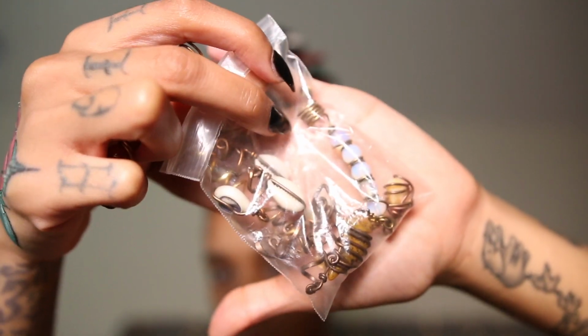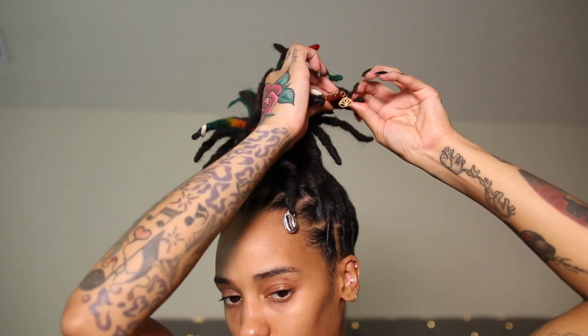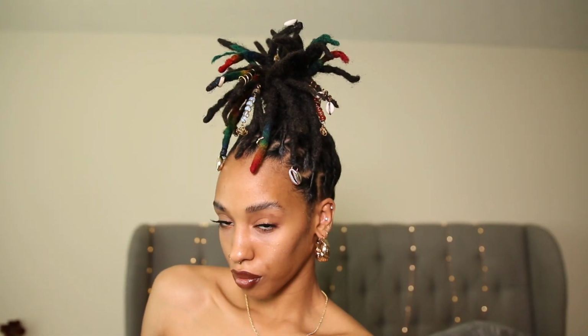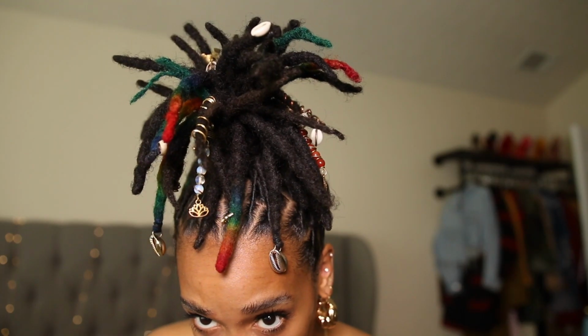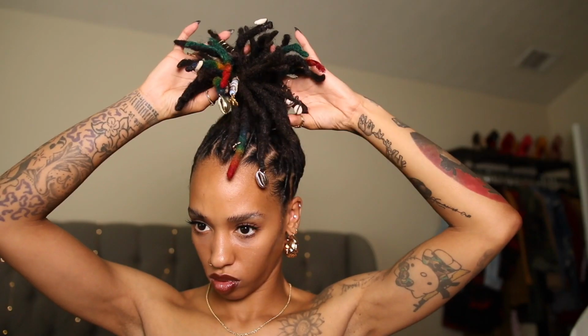But you guys know I gotta dress up my locks. I got my lock jewelry here. Of course, I'll have it listed below if anyone is interested. But you guys see, you see her, and I'm not naked. I had to prove that real quick. But you guys see me. I am here. She's looking good. My locks are looking good. It was my baby's birthday, so I had to look good for him. You guys know how that is.